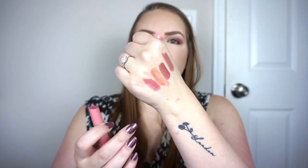They do have another shade in the lineup called Peach that is a little bit more orangey on my skin tone, but on a deeper skin tone would look like a nice light peach. But here is Pink Velvet. I wore this with more of a warm tone makeup look and I loved it. And then Rose is what I'm wearing on my lips today. There's a swatch of Rose. I have a really hard time with pinks, and I actually find this to be a very flattering shade.